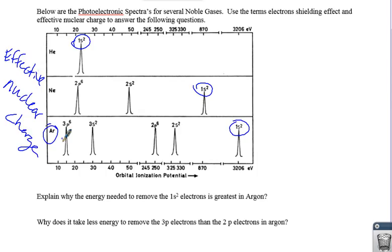In this scenario, the only thing left is the 1s electrons that we're trying to take. Helium has two protons pulling on two electrons. Neon has 10 protons pulling on two electrons. Argon has 18 protons, that's a large positive charge, pulling on just two electrons. Those electrons would require a lot of energy to remove them. And you can see the huge increase. We go from 23 to 870 to 3,206 electron volts per mole. So explain why the energy needed to remove the 1s is greatest in argon. I think we just thoroughly knocked that out of the park. Drastic increase in effective nuclear charge.